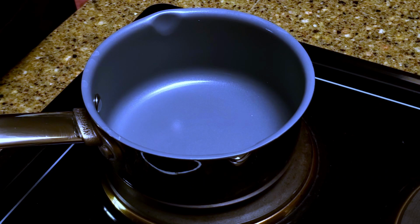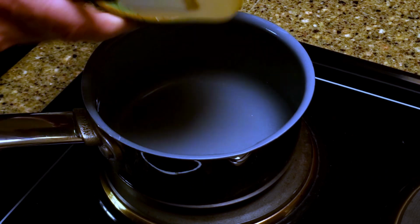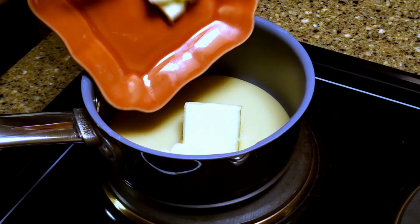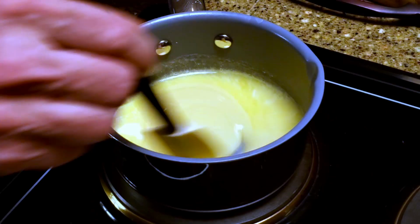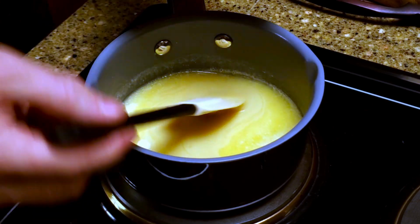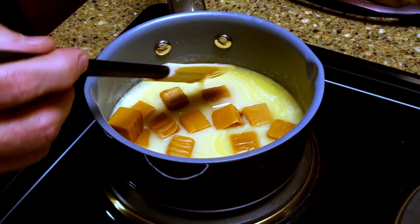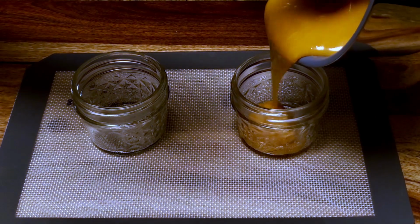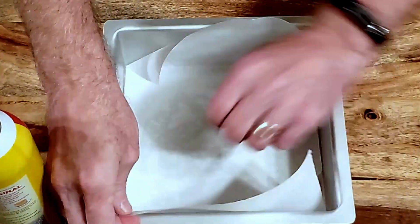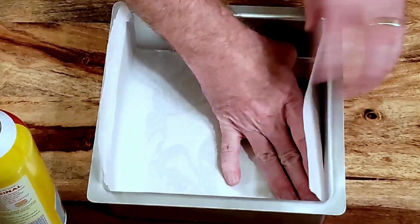We'll start by making the caramel that we'll use later as a topping. In a saucepan over medium heat, add the sweetened condensed milk and butter. Stir it until the butter is melted. Then add the caramels and turn the heat to medium-low. Stir this continuously so the caramels don't burn. Pour the mixture into some jars and set them aside. Line the 8x8 pan and set it aside.